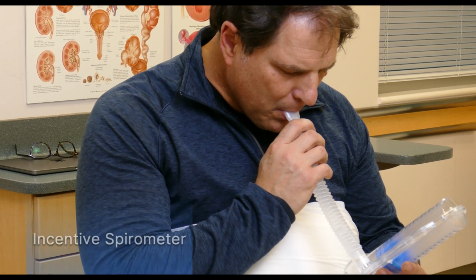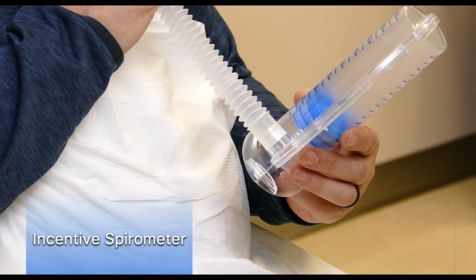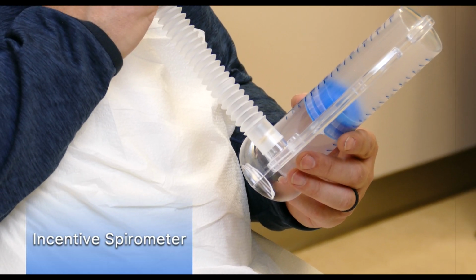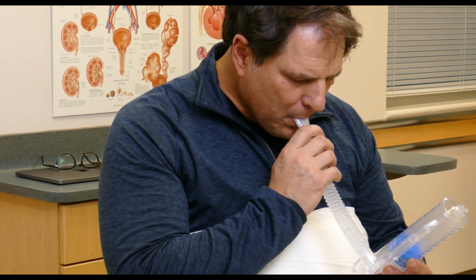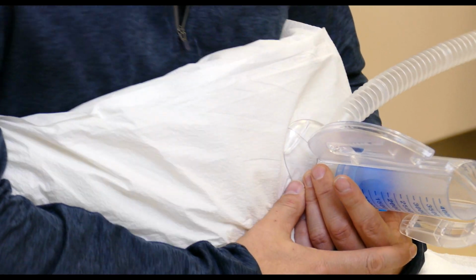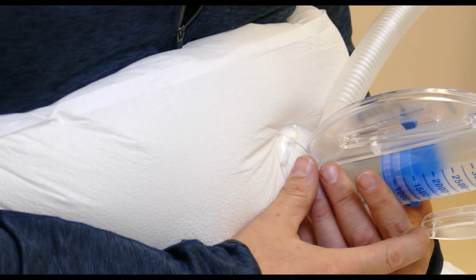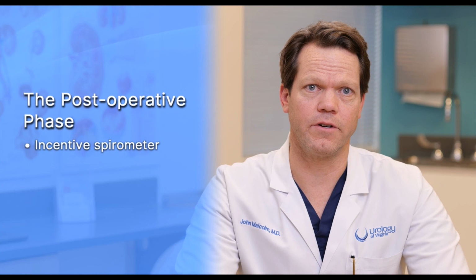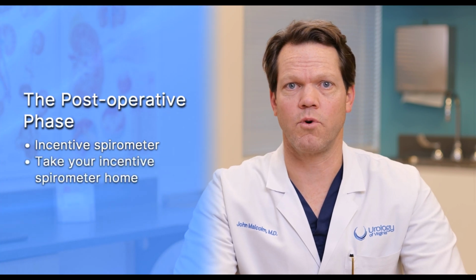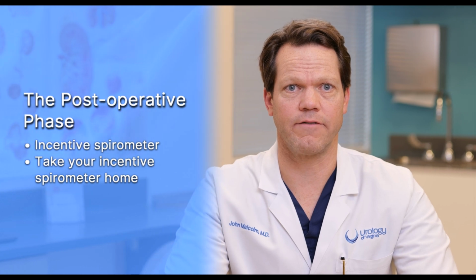You will be given an incentive spirometer that helps you expand the lungs with deep breathing. You should take at least 10 breaths with the incentive spirometer every hour while you are awake. Deep breathing may prompt coughing, which is helpful for clearing the lungs and preventing fever. Holding a pillow gently on your abdomen during coughing can help to minimize discomfort. You should take your incentive spirometer home with you and continue to use it at home for the first 3 to 4 days after surgery.